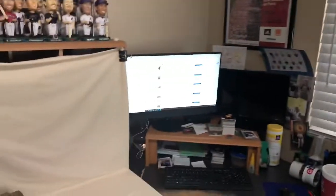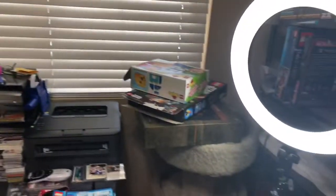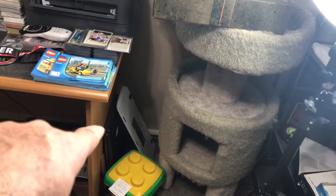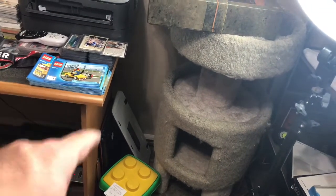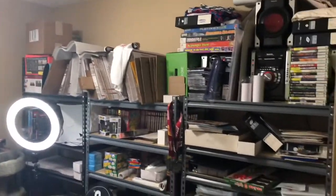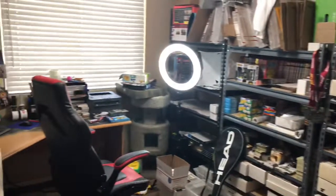Yeah, other than that, that's everything. It's pretty exciting, yeah. You see this computer down here? I bought this like a year ago. I don't have a cable to see if it works. It's just been sitting there for a year. I paid $10 for a laptop. Yeah. All right, that's everything behind the scenes. Let's get back and get this video ended.